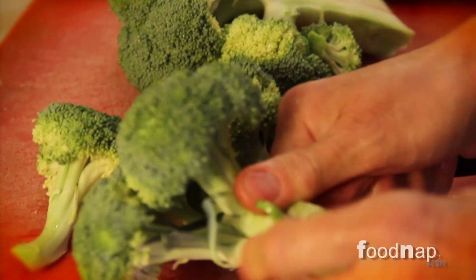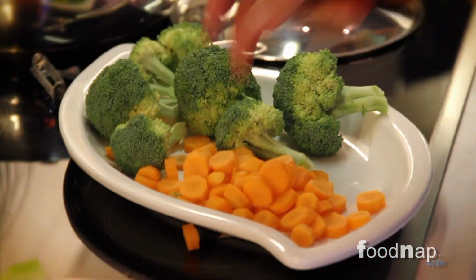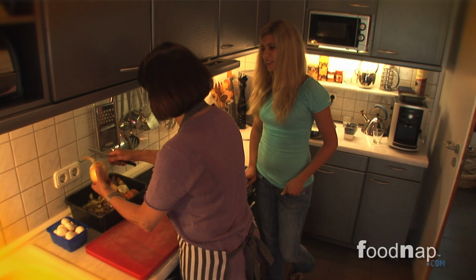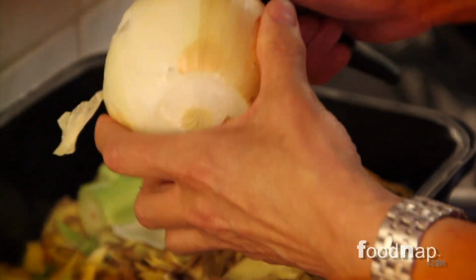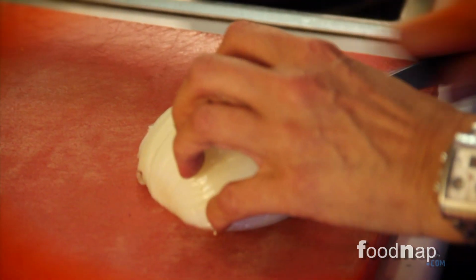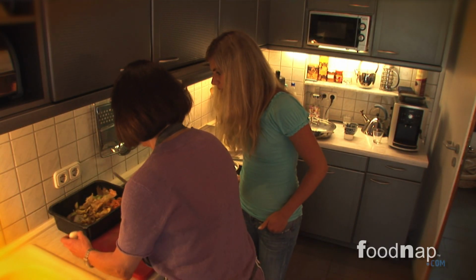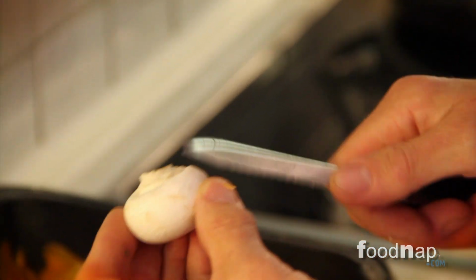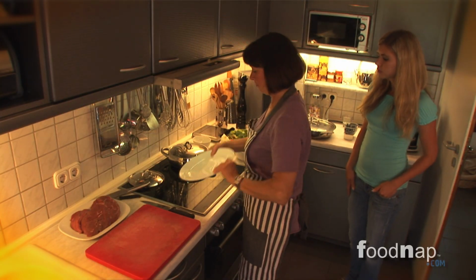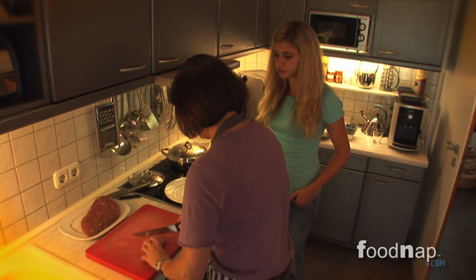Next is the broccoli. We only need the broccoli flowers. And then come the butcher onions. They call them butcher because they're so fat. Finally are the mushrooms. Note to self, don't wash the mushrooms, just clean them with a knife so they don't become soggy. Don't clean them with water. Oh, I love to watch people cook and try some bites when they're not watching.